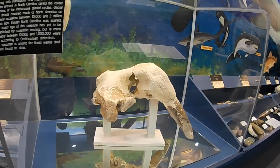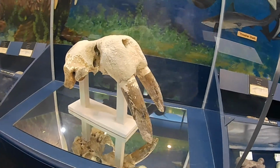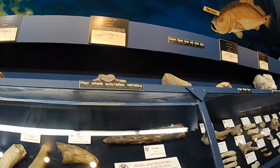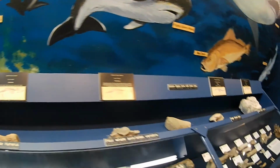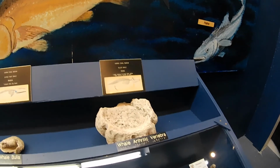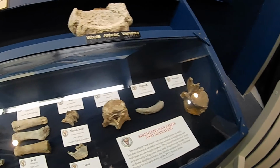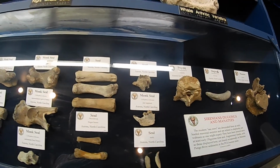Wow, this is a walrus head that was snagged in a fishing net. That is a big head. We got some walrus bones and a tusk. And all this stuff is found in Aurora. That's pretty awesome. Ooh, a whale vertebrae. That's a big one. Ooh, seal teeth. Interesting.